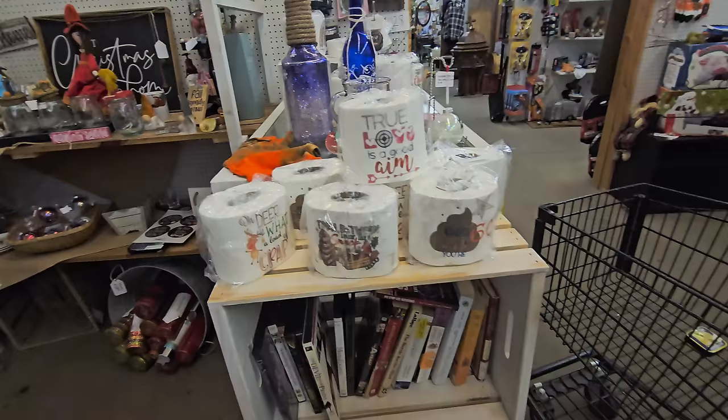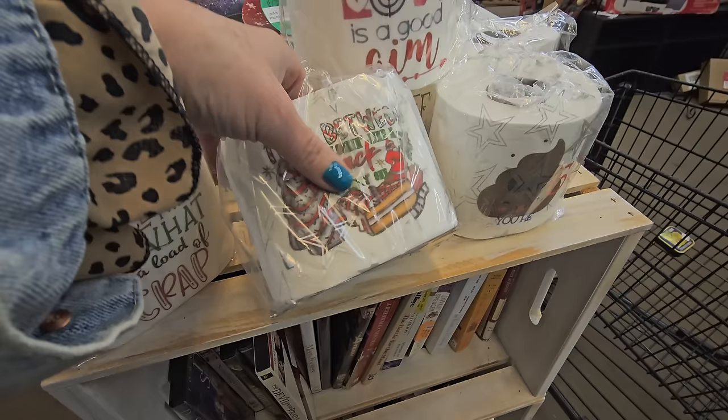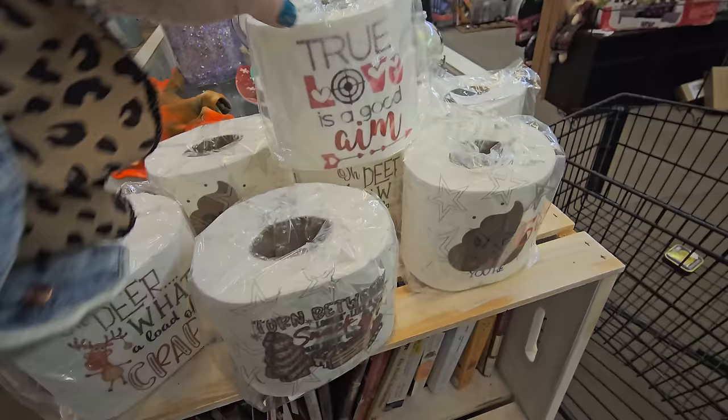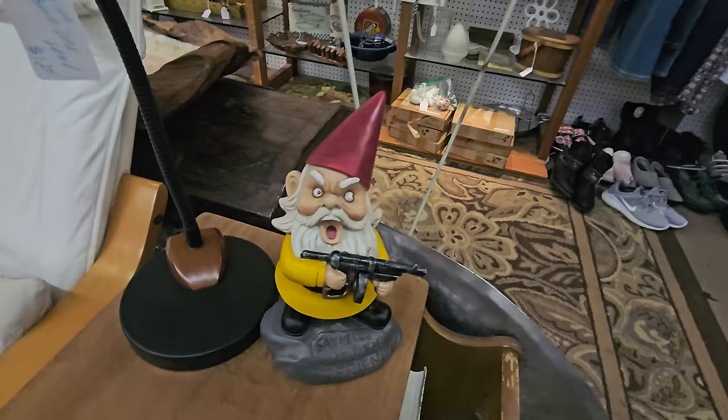Look at this toilet paper. Oh dear, what a load of crap. Torn between. What does it say? Looking like a snack and eating one. True love is good aim. You're 60. Happy first anniversary. Thanks for putting up with my that. He is a very angry little gnome. Say hello to my little friend. Eek. He's kind of scary.